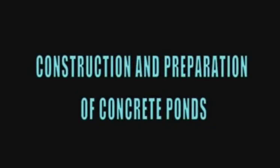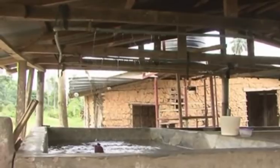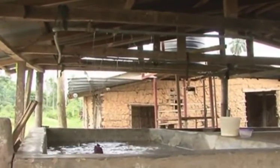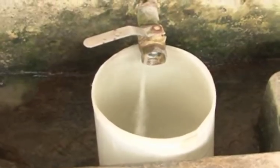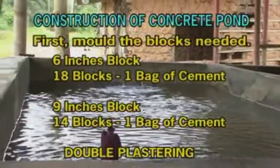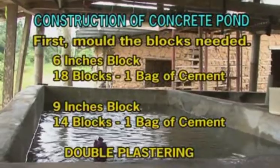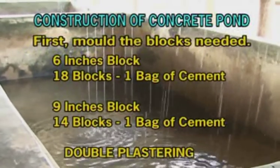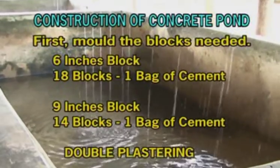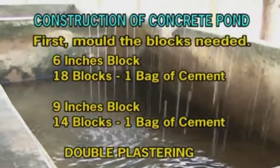Concrete ponds. Now let's look at the construction and preparation of concrete ponds. To construct a concrete pond, you need an experienced bricklayer, preferably one that has done a similar job before. Here are some recommendations that will help in ensuring the quality of the construction. For a 6 inches block, the recommendation is 18 blocks to a bag of cement. For a 9 inches block, use 14 blocks to a bag of cement. Take note, the blocks to be used should be solid blocks and the plastering should be double.